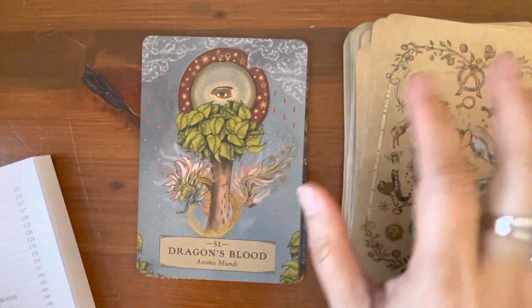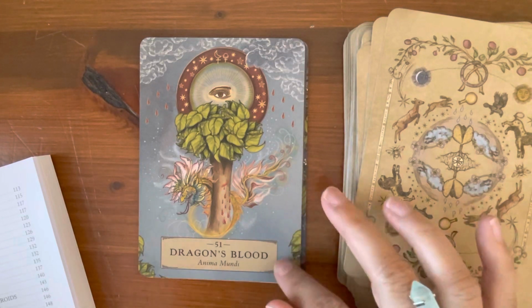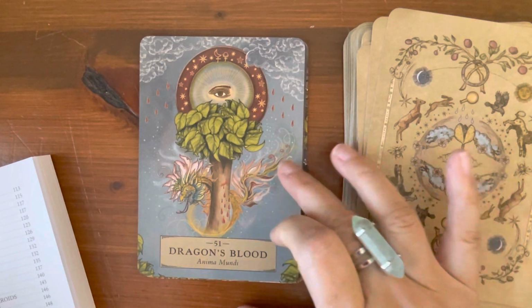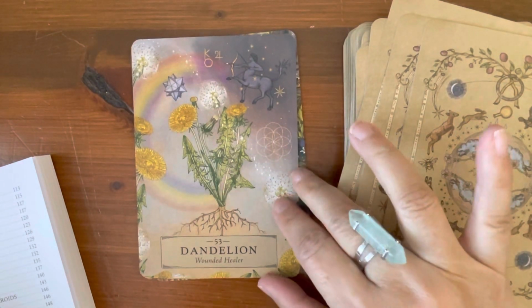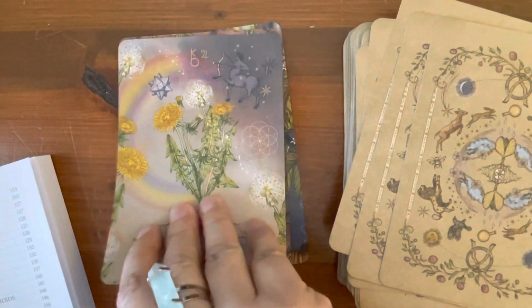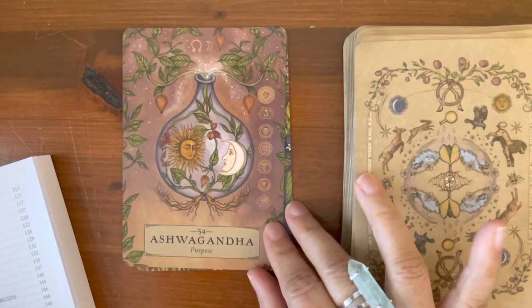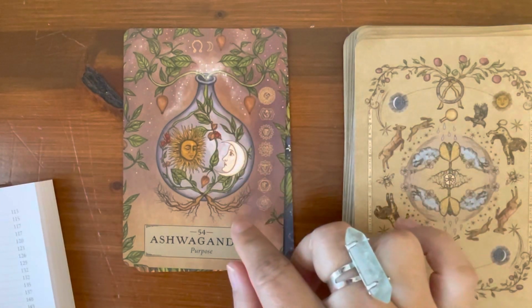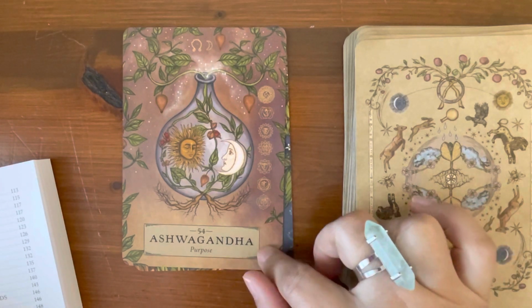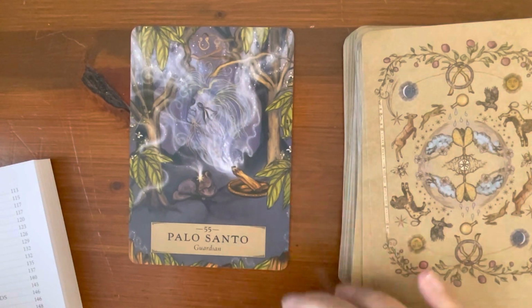Herbs of the asteroids. So there's only 3 cards under this section. We have dragon's blood, anima mundi, lemon balm, nurture, and dandelion, wounded healer. And then the last two are under herbs of the lunar nodes. So there's two for the lunar nodes. That makes sense, north node and south node, right? So we have ashwagandha, purpose, and then Palo Santo, guardian.